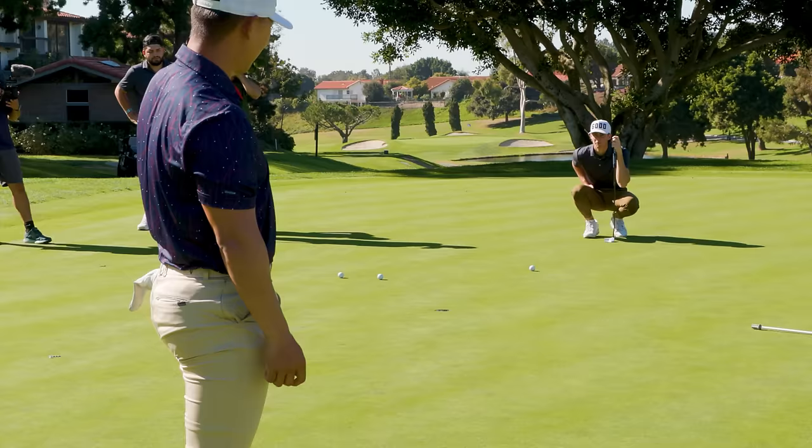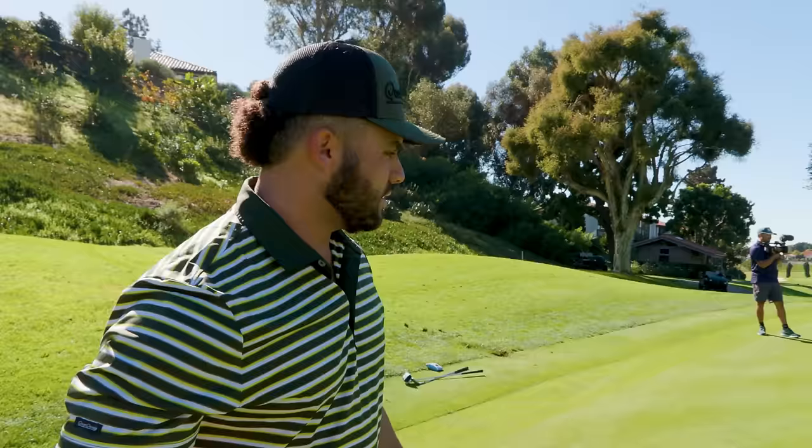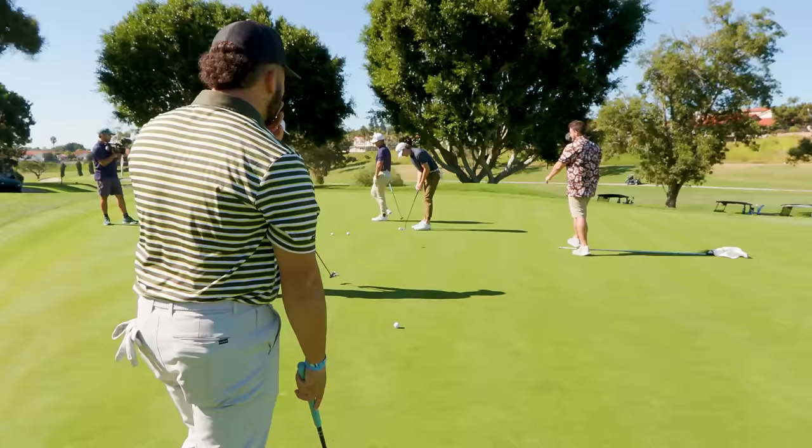Max, because it's your line. That was my line, baby. Well, let's try to make this for birdie. Secure ourselves onto the next round. What an insane putt by Bubby. That was crazy.